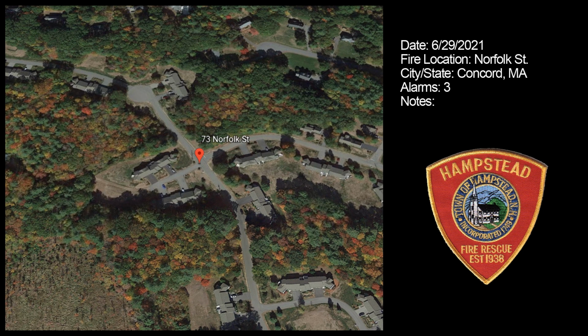C2 is responding. C2 responding. Fire alarm, Engine 1 is responding. 73 Norfolk. Engine 1, C2, you're responding. You're going to have a Hampstead engine, Salem engine, and a Sandown tanker.